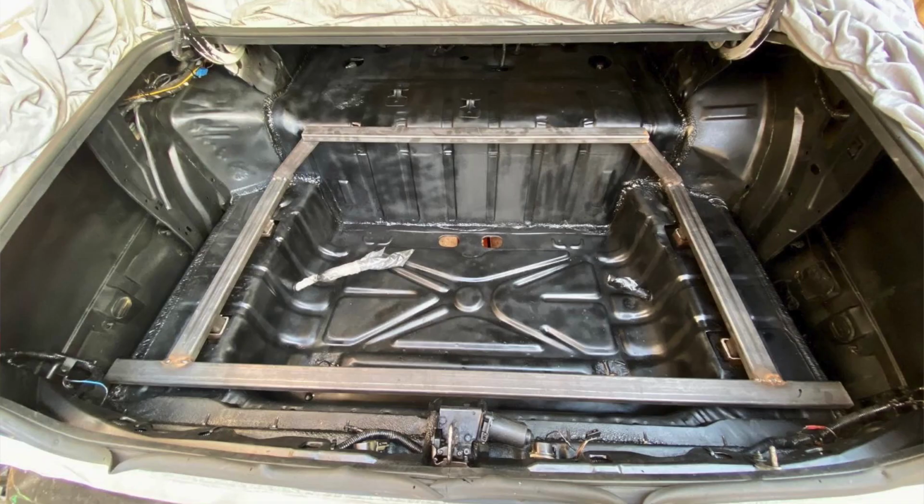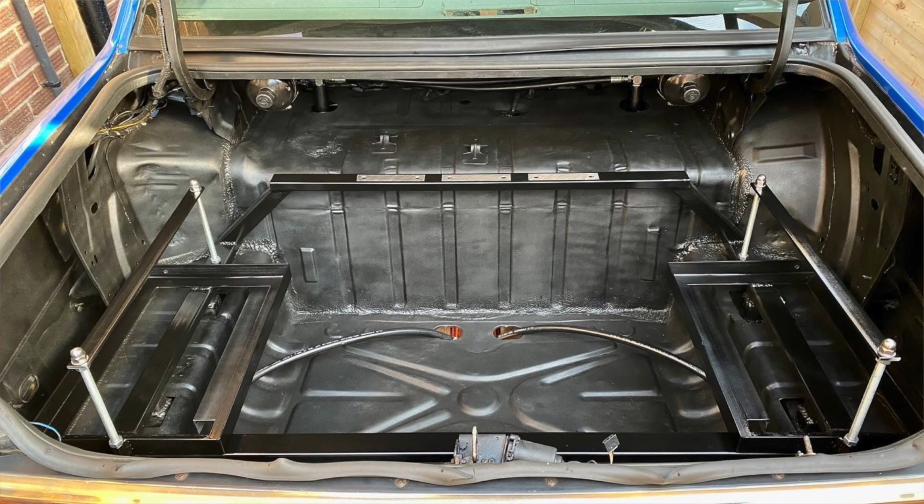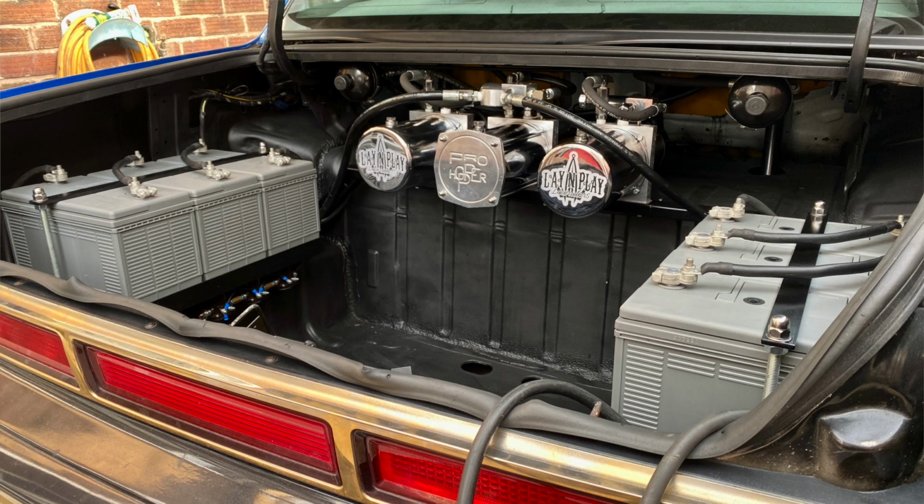So all new steel went in, new battery trays were made, a whole new rack. The rack was painted, and the inside of the trunk was painted with trunk bed paint, so it's got a bit of hard wearing. Once we'd rebuilt and refurbed the pumps, we fitted them. We fitted 6 new batteries. I supplied 5 and fitted 6 because the owner had already supplied 1 battery.